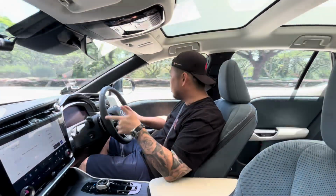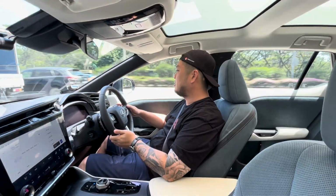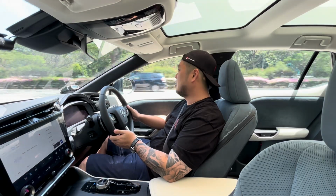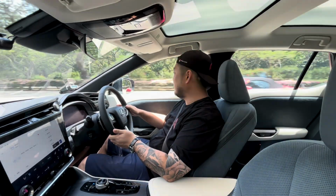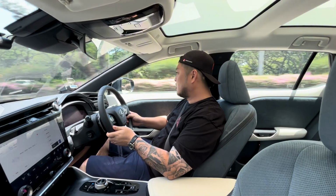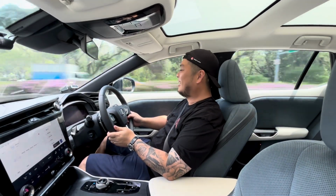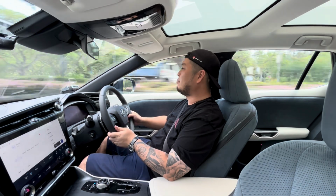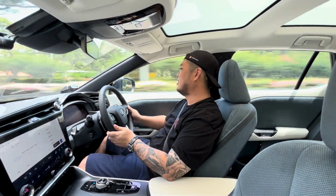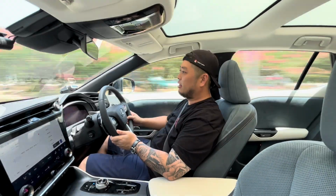But let's join the expressway and then I can show you what the Lexus RZ does in terms of acceleration. Let's see if we can chase down this Boxster. So absolutely no issues. Making the Boxster S look like a joke here. So extremely brisk, extremely capable, no complaints whatsoever about the power.